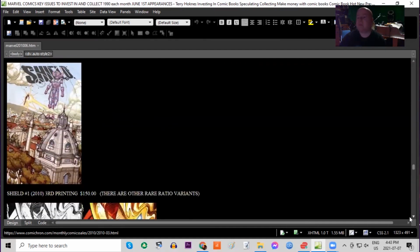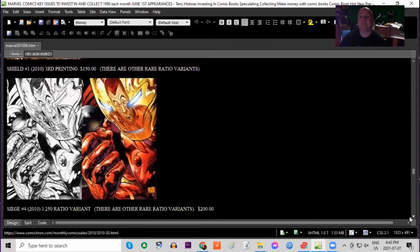Shield #1. This is the third printing. Very hard to find. $150 raw. So you can imagine if you got this graded and this got a little buzz, this would easily be a $1,000 book. There are other rare ratio variants of this book, so you can check on eBay, see what else is out there.